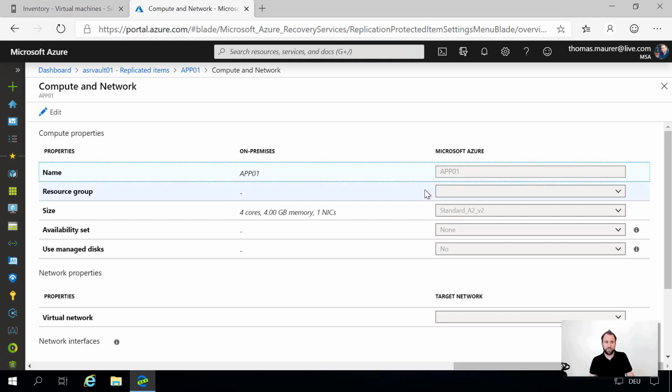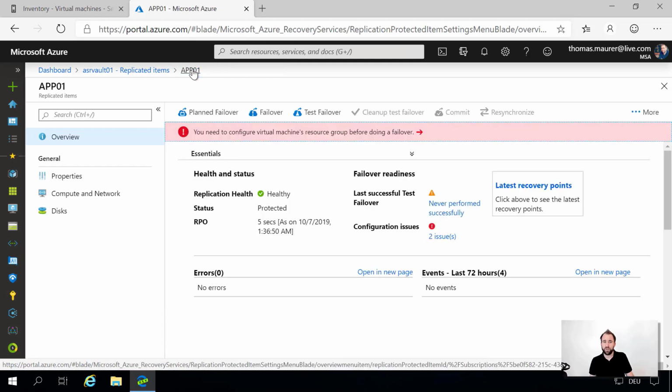It takes the name of the VM, but I need to enter a resource group in case of a failover. It also picks the right VM size, matching the on-prem VM size. And then I obviously also need to select the virtual network in Azure where I want to connect to. But for the sake of time, I'm not going to do that right now. We're going to have a look at planned failover and test failover. And let's start with test failover here.